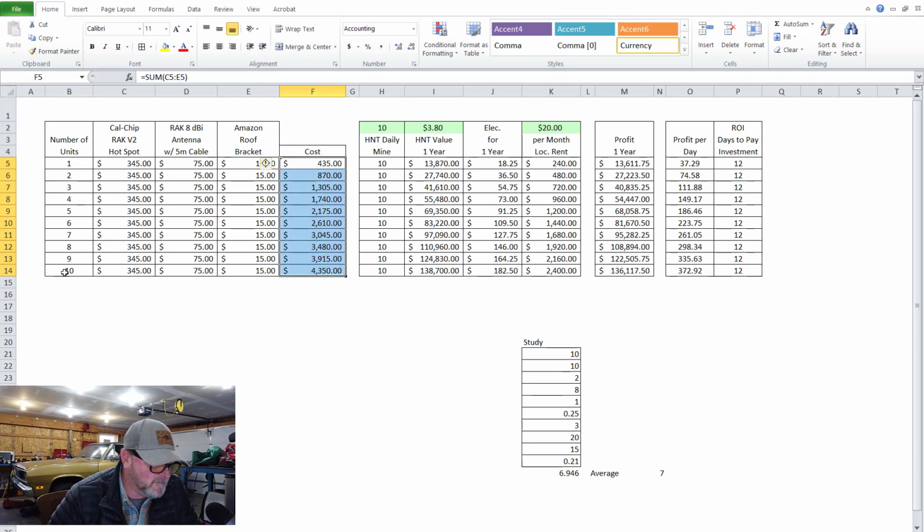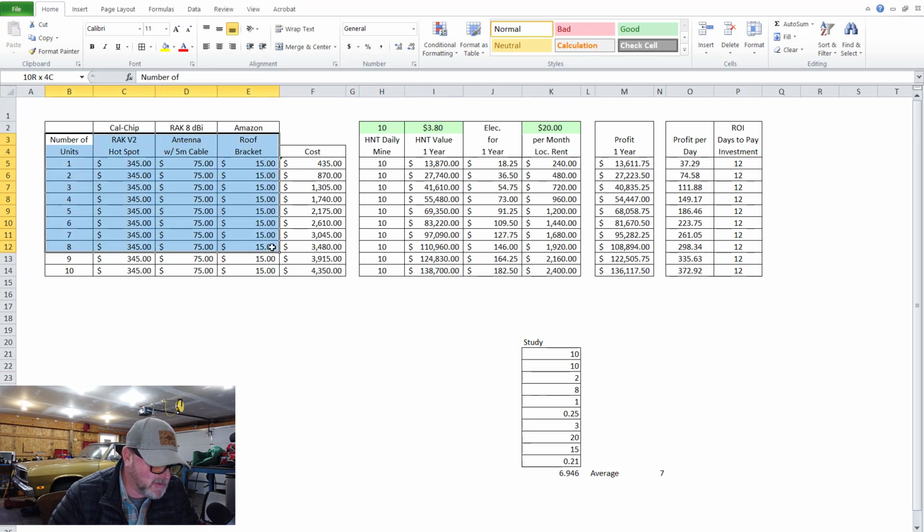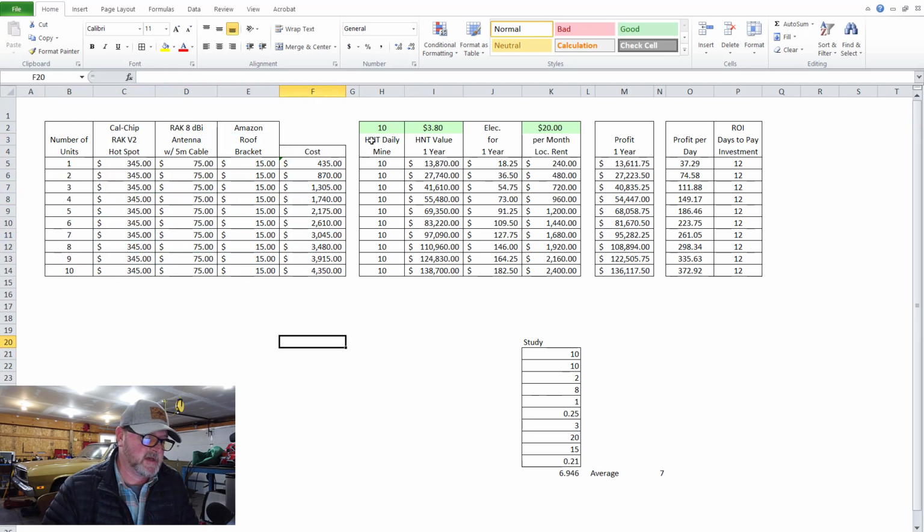So Helium Street, we currently have 8 units on order, which will be received in the next couple of weeks, and then we will be placing an order for another 10 very soon. So we'll have a total of 18 units coming online here in the next month or two. And so this is the way this works. It shows what your investment would be here, and then it shows basic estimation of how many HNT that you think you're going to mine on a daily basis.